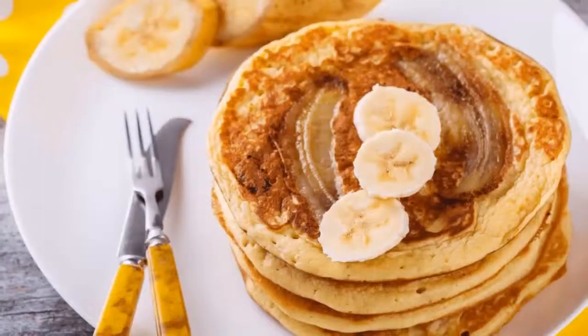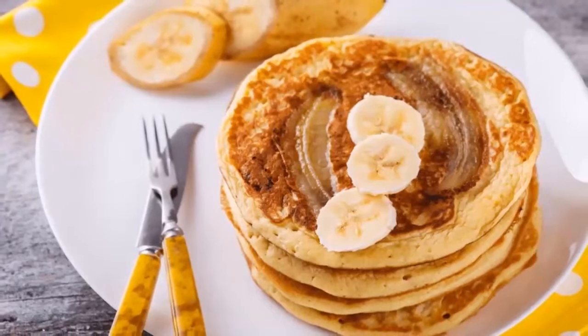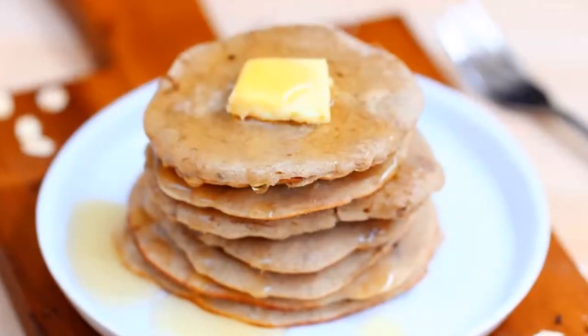And that's it. Enjoy your delicious, easy to make, 2-ingredient pancakes. These pancakes will improve your heart health and help you lose weight.